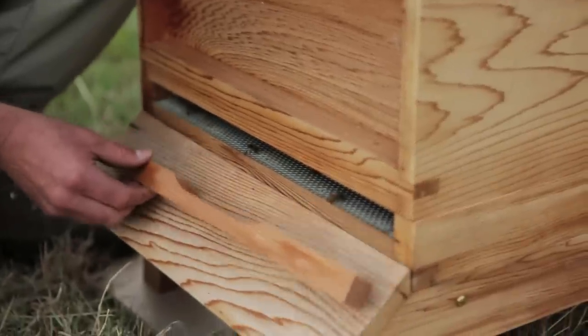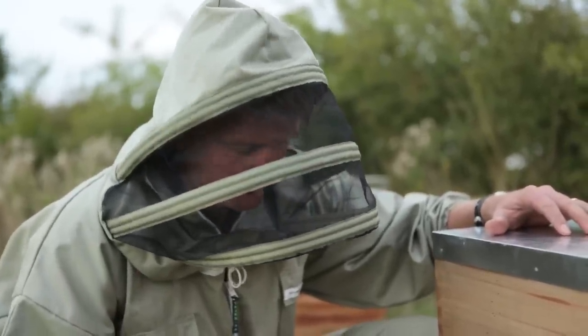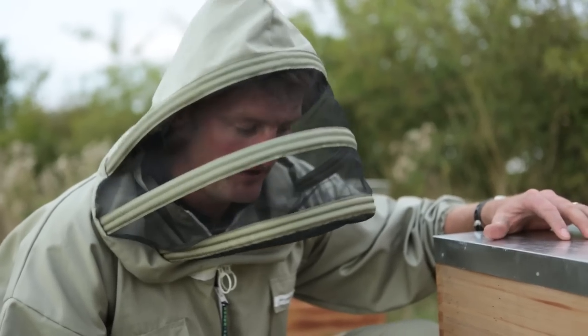you and me. There, all of them back in the hive, not one has flown off. So I'd say they're pretty happy in their new home with their new neighbours.